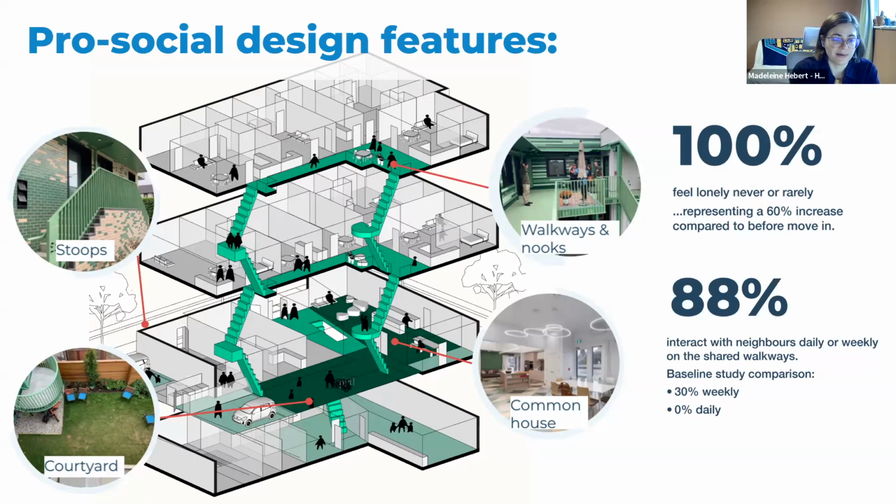So we did long-term tracking of people's social well-being outcomes. We developed a methodology called a social well-being post-occupancy study, which we have tested in a bunch of other buildings now. But really, we want to understand how people socialize in these buildings, how they interact, and how they feel with different design features.